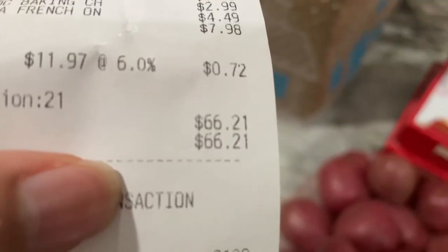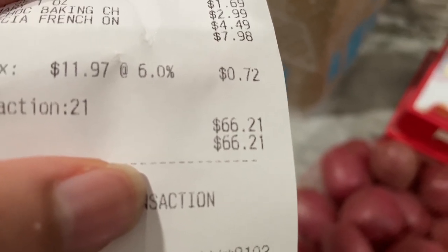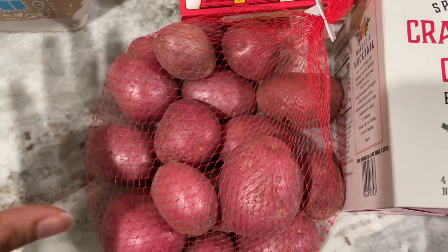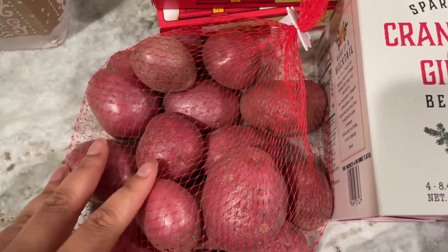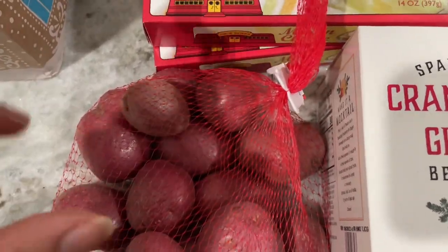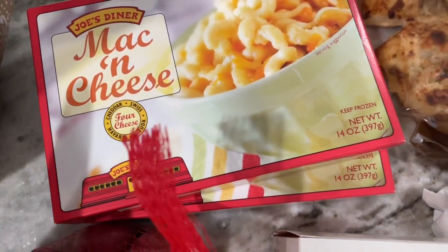I'm gonna show you guys what I got from Trader Joe's, and then I'm gonna eat dinner because my husband cooked. So I'm excited. $66.21 this time, which is not bad, but honestly, for what I got, it doesn't seem like much. Starting with the baby red skin potatoes. I like to roast these sometimes, or boil them and kind of loosely mash them so there's still chunks in there. So potatoes, two Trader Joe's mac and cheeses.